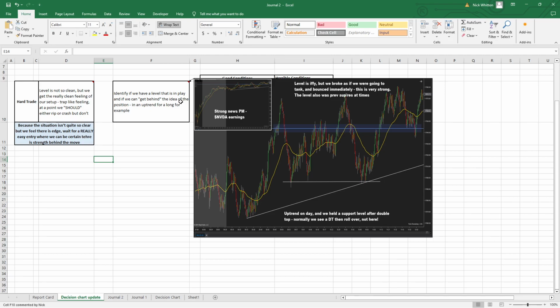So I can look at this and go, everything is in line with the decision to look for a long. You know, we can get behind being bullish. We're pushing to near all-time highs on this day. We were holding an uptrend. We held a previous low despite having this sort of rollover effect where we put in a double top at high of day and should have rolled over. We can get behind a long.